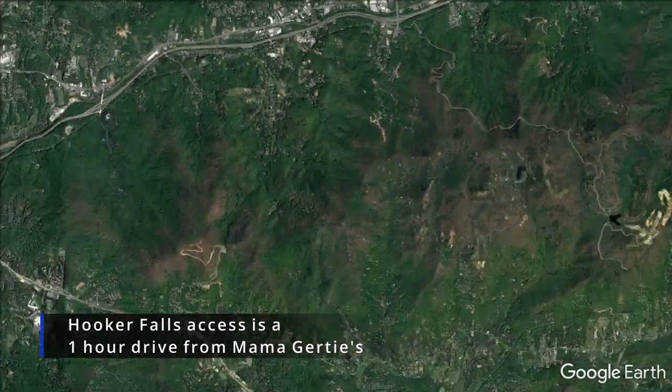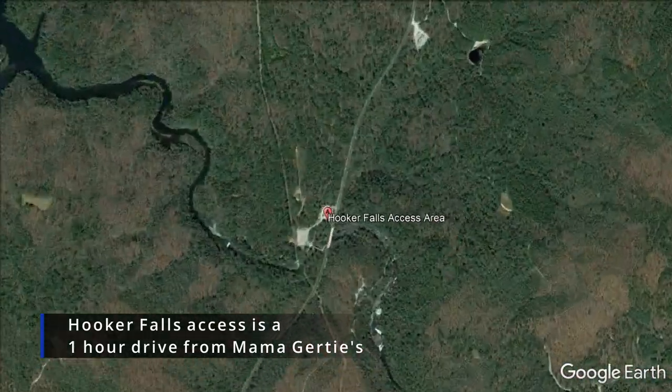Next, we'll be traveling to the Hooker Falls Access Point in DuPont State Forest.